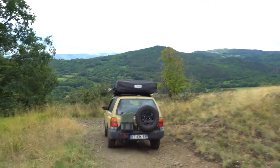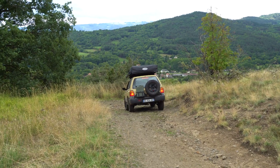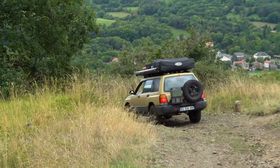Exploration kept going. The landscapes here are unique. It's a mix of forests, hills, and meadows.